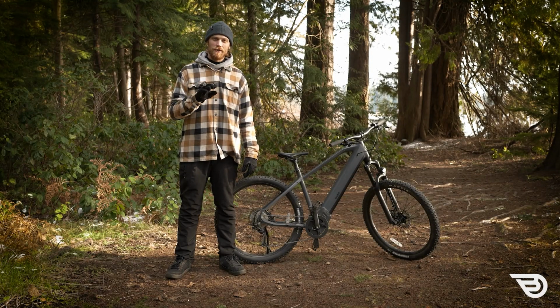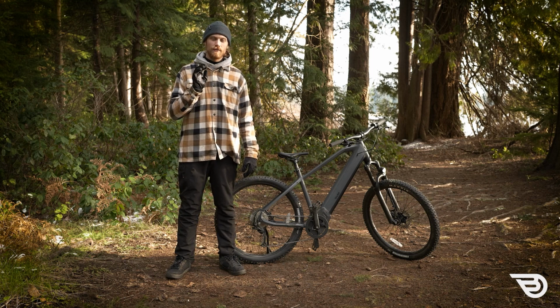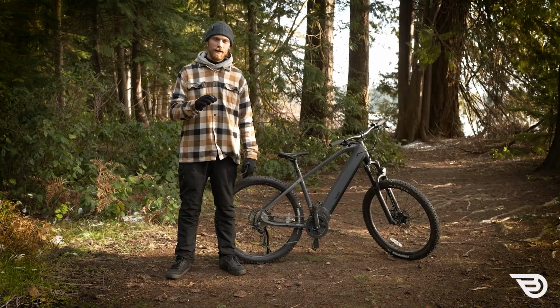From a fully drained battery, it takes approximately 6 to 8 hours to fully charge. You can remove the battery and bring it indoors to charge, or the bike does feature a charging ability through that top battery port. Removing the battery from the frame is easy.